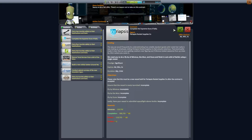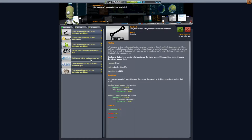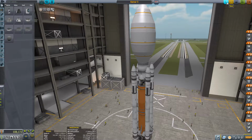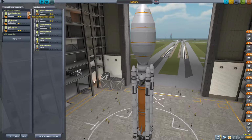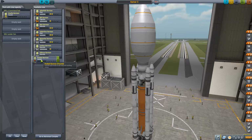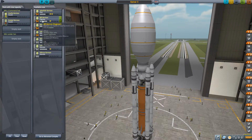But not this episode. I'm also going to accept this contract because we have 2 Kerbals who want to go to Minmus. It's just extra money because I need to complete those seismic readings. So what we're going to do is select our crew, get out of there. We're not going to put anyone in that lander can. We're going to put Vanilla, she's a tourist, and then Hudsel.